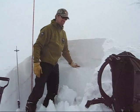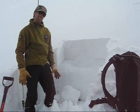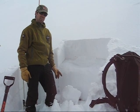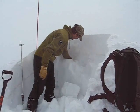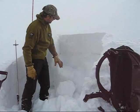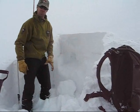The take home on this is that today's one of those no-brainer days. You don't have to do ECTs, you don't have to do propagation tests. The idea is, very obviously, weak snow, strong snow equals avalanches.